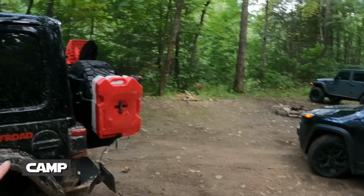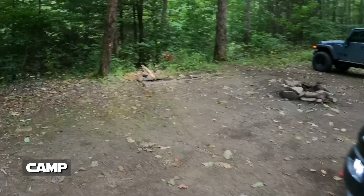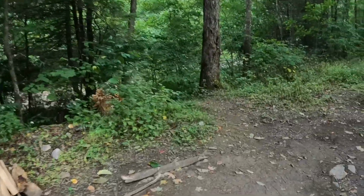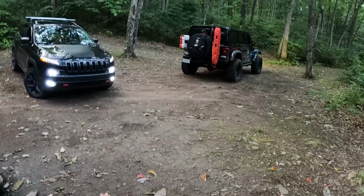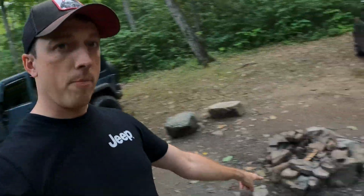So this is a pretty solid site. It's flat. Someone left some firewood. There's a creek nearby, so we can hear the water. Yeah, I think this would work. We just gotta find spots for everyone. Look at that. Little spot down by the water. Got a nice little fire pit. I think it'll work pretty good. Just gotta find some level ground.